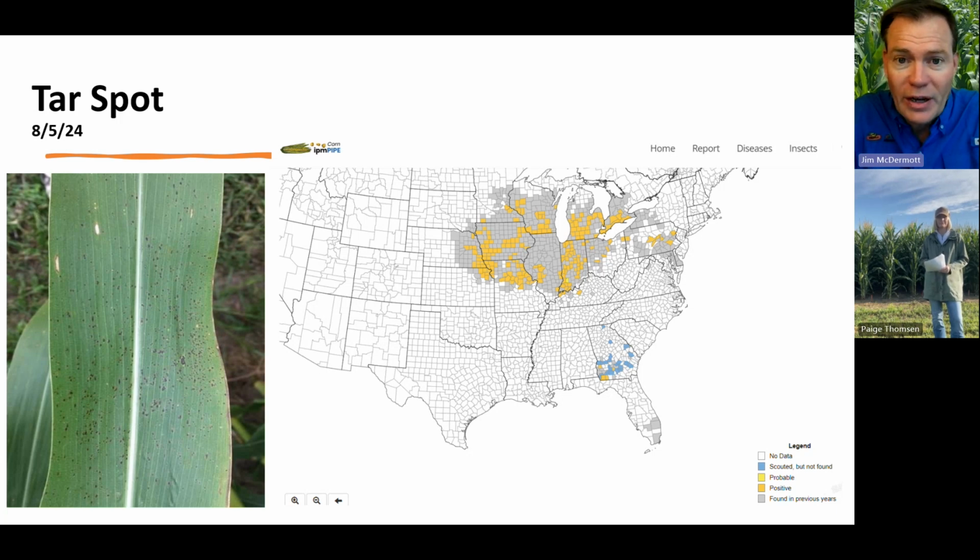So some of these fields, obviously, are later planted. They're going to be more susceptible. It's always a challenge to decide if you want to put the money into those late planted fields, but between tar spot and southern rust and a few of the other diseases present, it certainly makes a case that we need to continue to scout and make decisions, especially on fields that are still in that R4 dough stage.